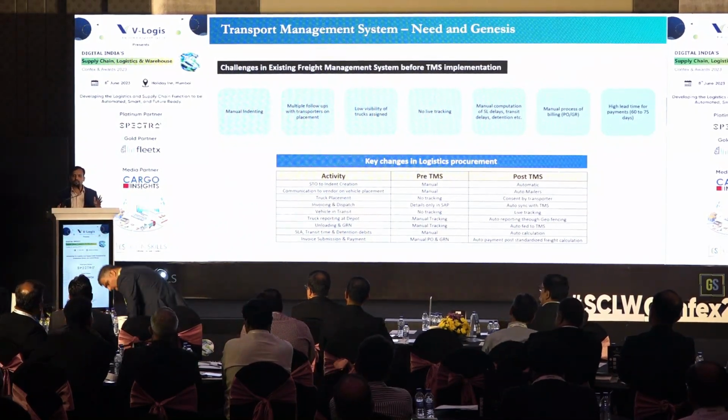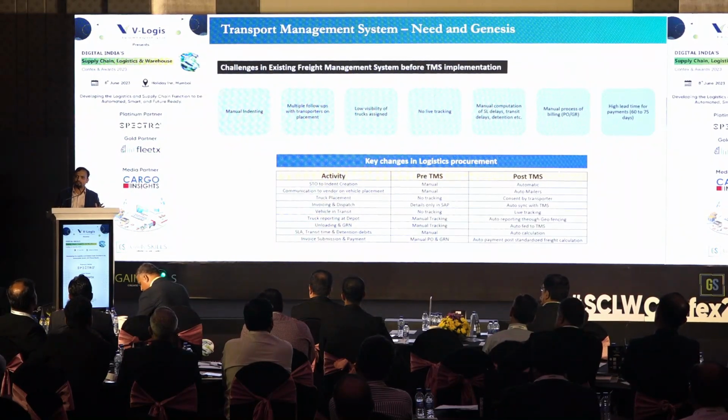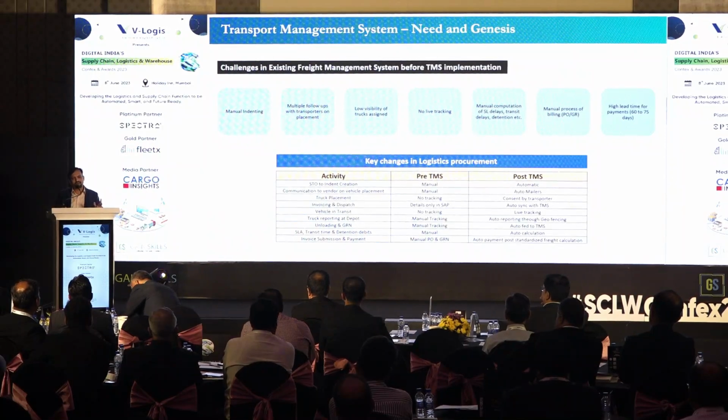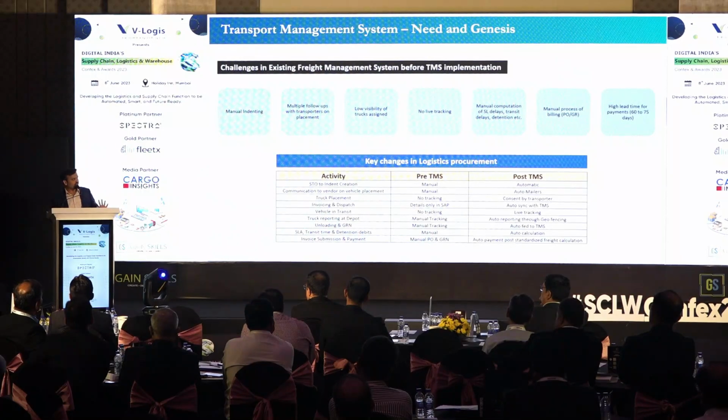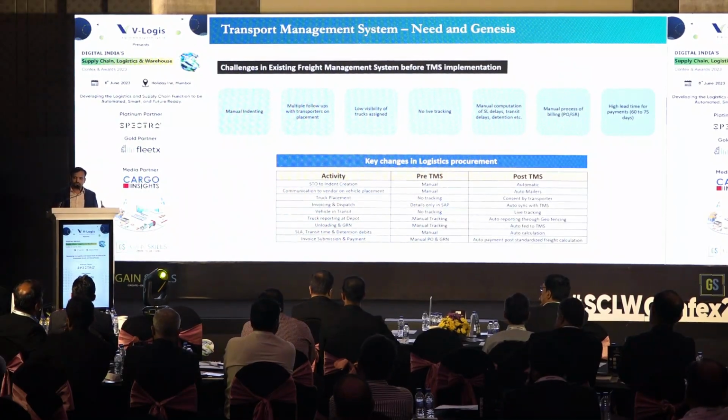The bigger pain point was reconciliation. I remember that there were transporters who were reconciling their bills even after 2 years. And there was a lot of back and forth that used to happen on debits, shortages and settlements around that. All those things have actually become far more seamless.